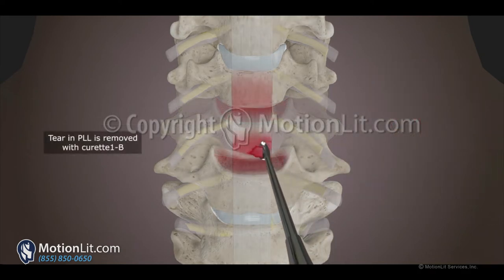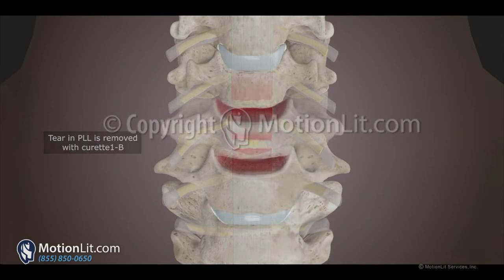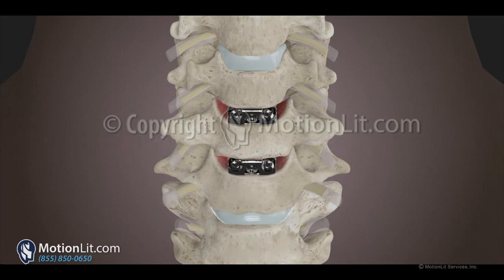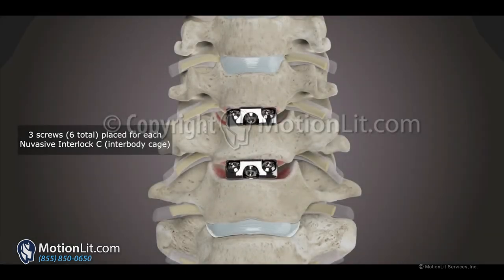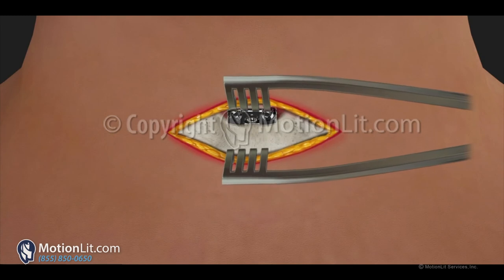The tear in the posterior longitudinal ligament is removed using a 1B curette. NuVasive PEAK interbody cages are packed with allograft and placed into the C5, C6, and C6, C7 disc spaces. Three screws are placed for each NuVasive PEAK interbody cage for a total of six screws. Finally, the incision is closed and sutured.